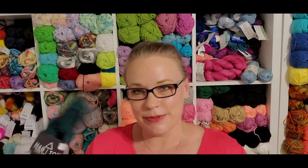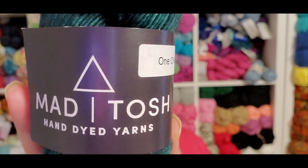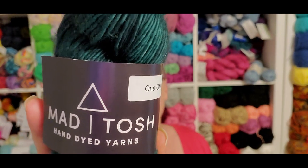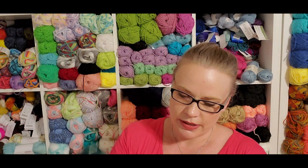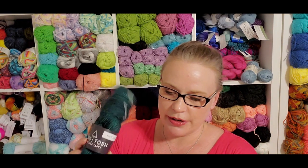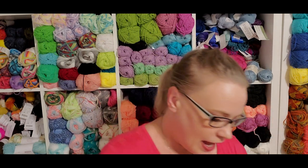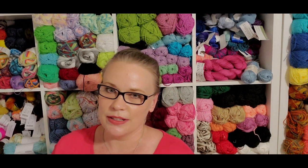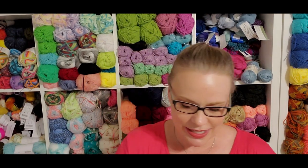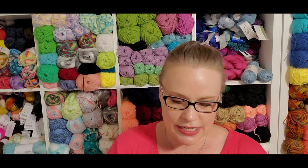I love Mad Tosh. They have some of the most beautiful bases. This is the DK and it's Superwash Merino. DK Superwash Merino, 225 yards, 100 grams. I love their one-of-a-kind sales because they're just so much fun to go through for the unique things.